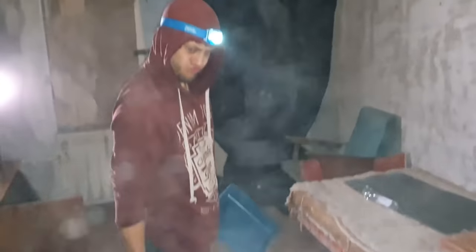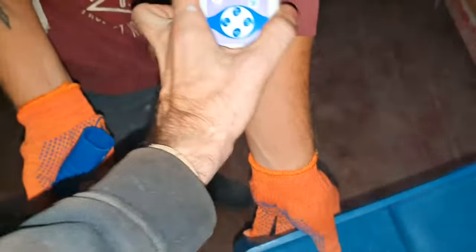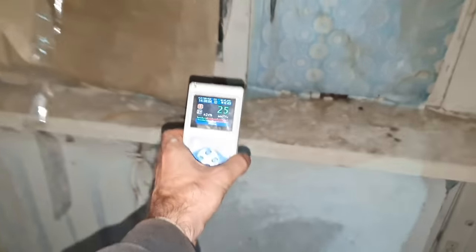Oh my, look at his face, guys, he's so serious. We aren't playing games here, right? Is it the dust reaction, or you worry about radiation? By the way, can you measure these spots, is it much or not? It's okay, it doesn't hit 30. Oh my gosh. Let's put it here, be careful about the light.